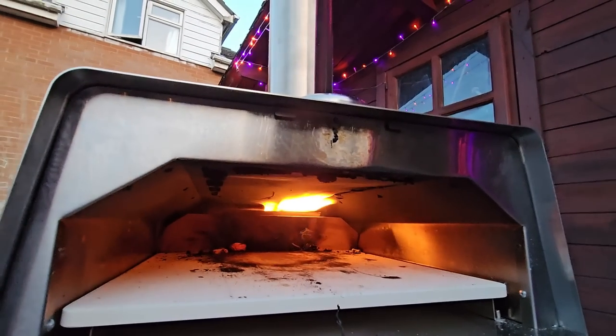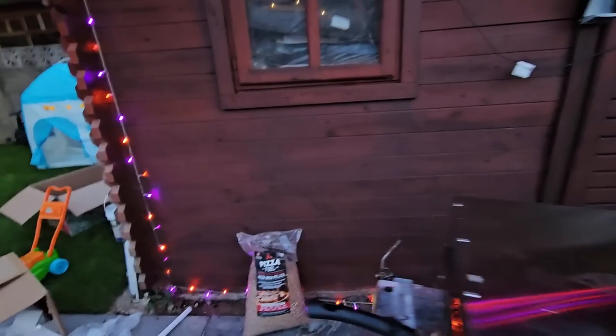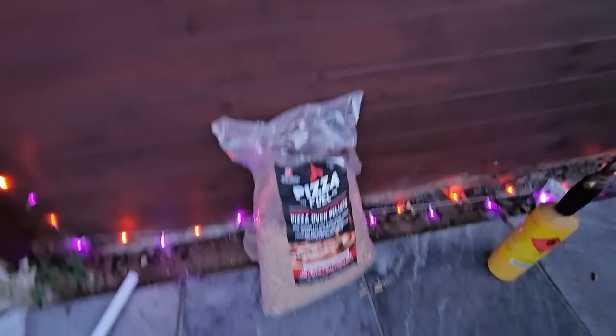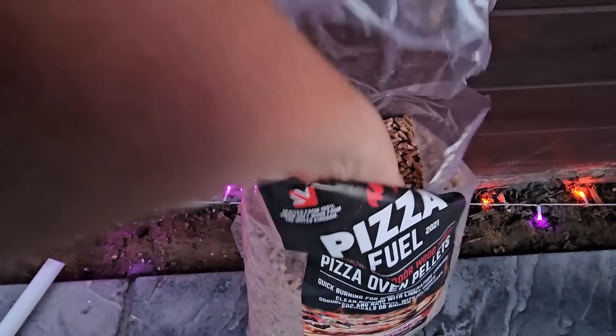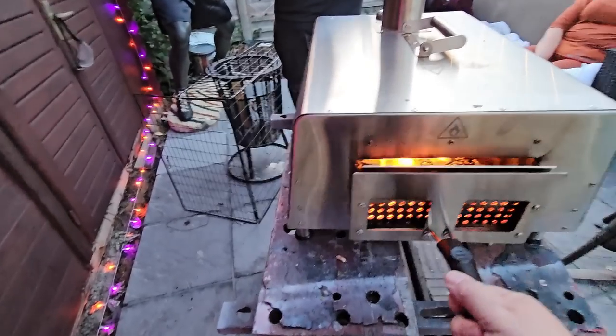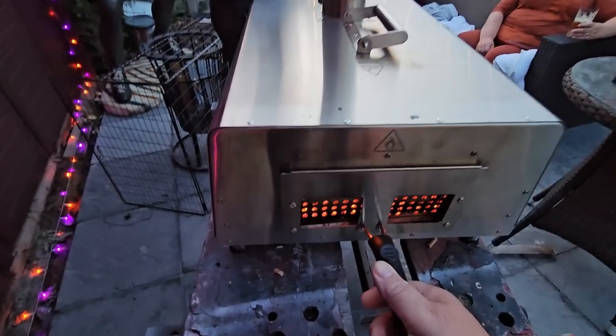Look in there. It's fired by pellets. Little pellets, isn't it? Where are them pellets? Are they rabbit droppings? Pizza fuel pellets, look. It's like little chippings, and they add a bit of flavour to it as well. So you put a couple of scoops of that in this end, Jimmy, don't you? They go in there. They taste the same as they would do in an oven.